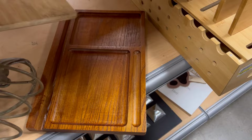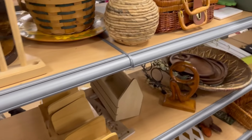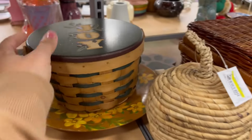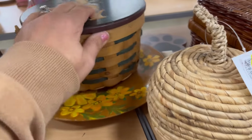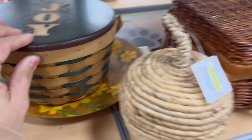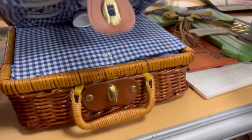The day that I did this shopping trip, I went to the Salvation Army first, and that's where this is. And then I went to the Goodwill. However, I did not film in the Goodwill. And man, if I could take all of the wood and wicker things home with me, boy, would I.